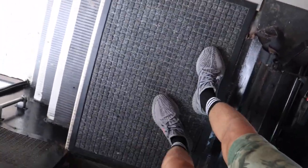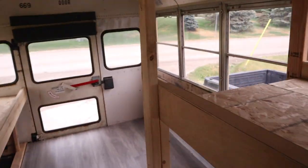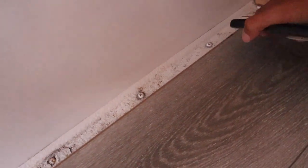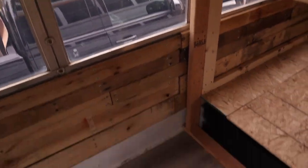Wipe the feet off on the doormat before you walk in the nice new floor. This right here is the window where it was leaking, and it looks like there's a little bit in the corner. It's a tiny, tiny bit. See that little wet spot right there? Oh, we can fix that. Just add more caulk around this window. I added a pretty fat bead, but got to add a tiny bit more.